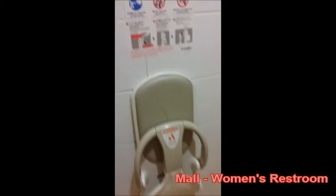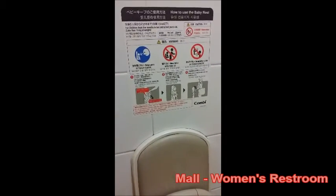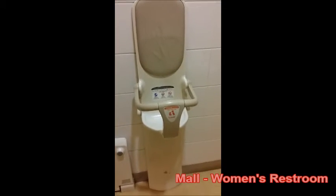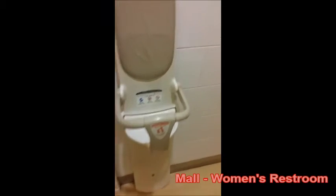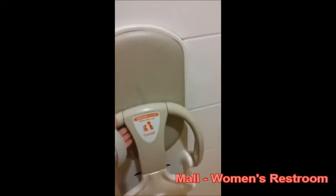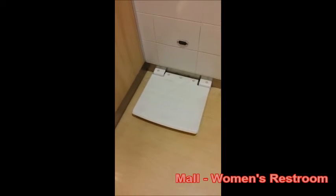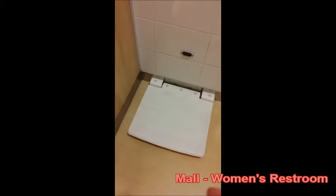There's a baby seat, so mothers with small children that maybe can't stand yet, you can pull the seat down and put your child there while you do your business. There's also a changing platform, so if you're going to change your clothes and you don't want to put your bare feet or anything on the floor, there's a little platform for you to stand on while you change.